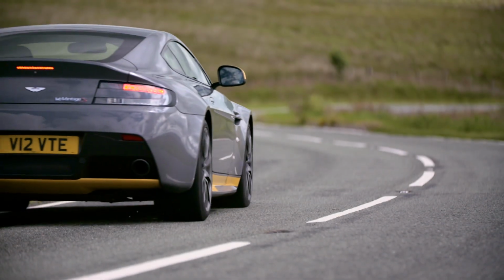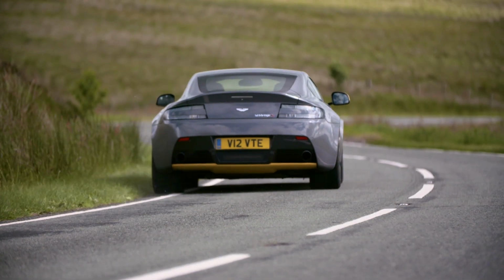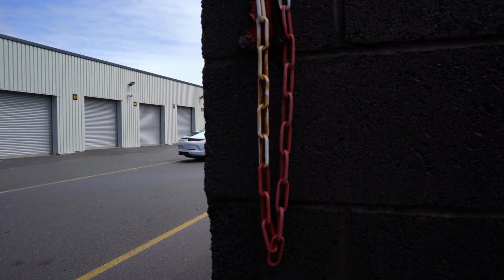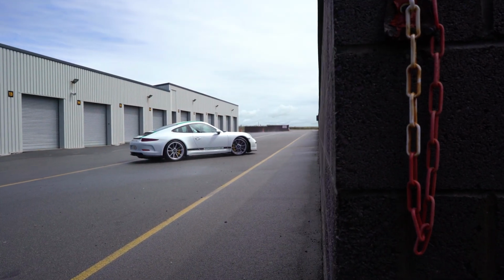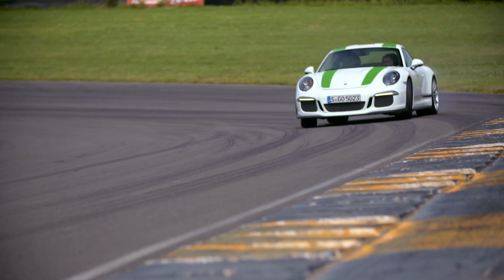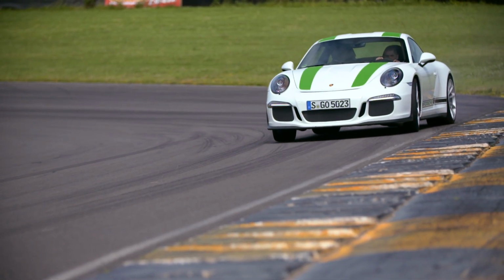This is the most alluring, most intense road car Aston has produced. It's a stunning end to the Vantage bloodline, but the 911R is one of the standout machines of the past decade. It reminds us that Porsche hasn't forgotten what driving is all about.